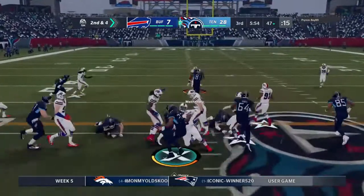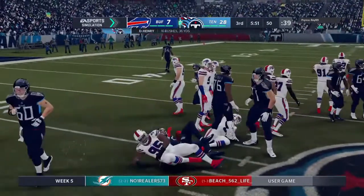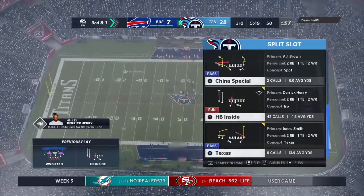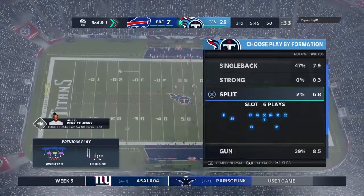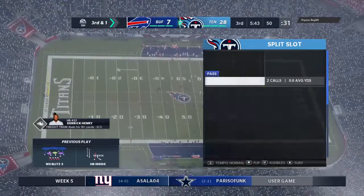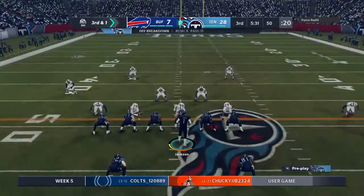They'll run it again with Henry. He'll get 3 up to midfield. Tough sledding right there, and it's been that way the entire game. Not a whole lot of room to ramble for him. Yeah, you're right. It's been that way all afternoon. Didn't get a whole lot better there.